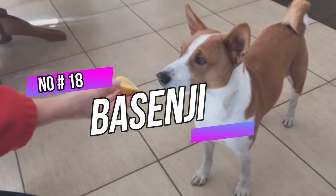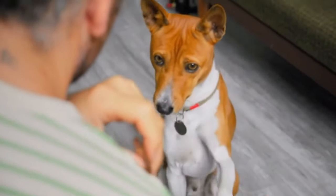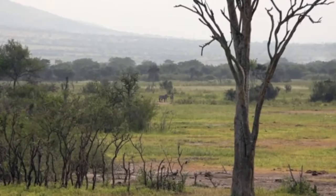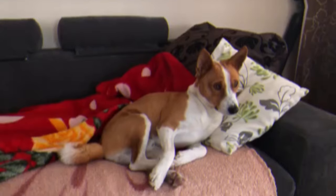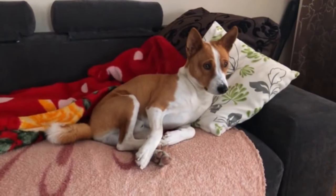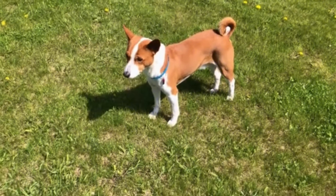Number 18. Basenji. The Basenji, an extremely unique breed for devoted owners. Originating from Congo, Africa, they are known as one of the oldest breeds of domesticated dogs. The Basenji are ideal apartment dogs as they are very quiet, don't bark at all, and require little maintenance.